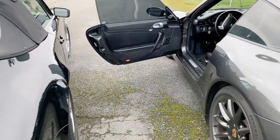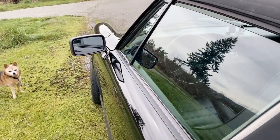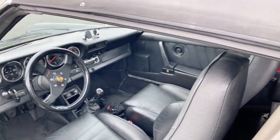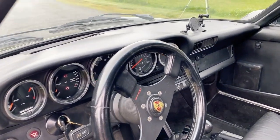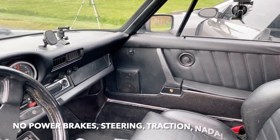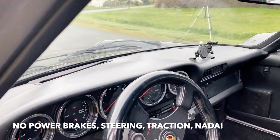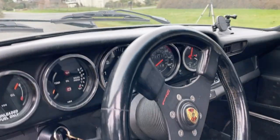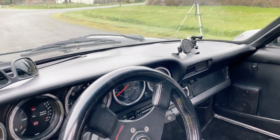And then the air-cooled car. Let's go to the interior of this one. So this one doesn't have any traction control, stability control, doesn't have power steering, doesn't have power brakes, doesn't have anything that the 06 has. It has nothing, just complete mechanical capability and a very real driving experience.